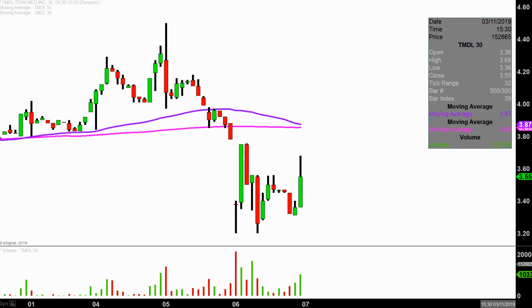I don't mean to state the obvious, but quite the eventful day, not only from the price action perspective, but you look down here at the volume, and well above average volume on the day. So a lot of eyeballs on this one, so let's map out some areas of support and resistance.